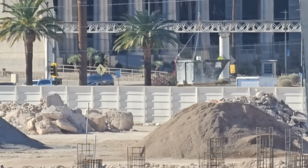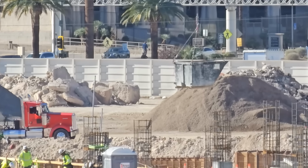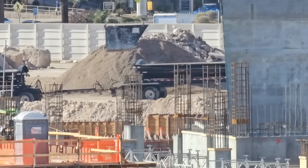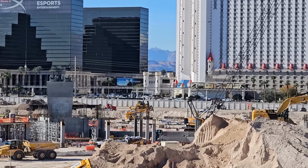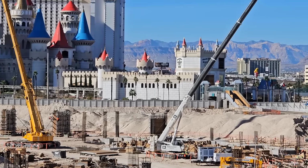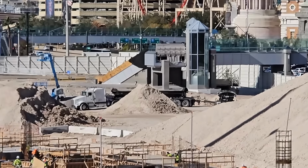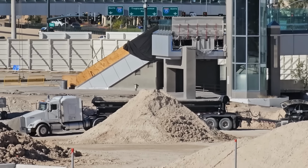So this is the crawler crane that just picked this up. Alright, you can see behind it the side dump trucks over there. I'm going to pan to the right, so they are going. I don't know if they're dumping or if they're loading stuff. That's pretty much the northwest corner. You could see the escalators and the pedestrian bridge, and they're going over there. So I think they're loading up some of the material on that side.